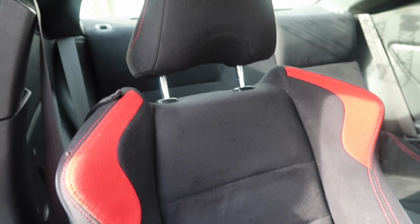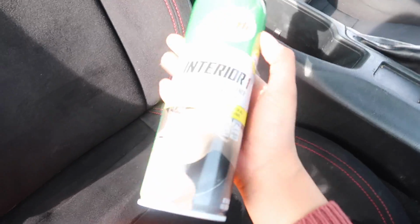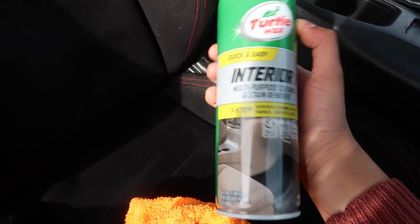Now that's what I call clean. There is absolutely no more of that chocolate or whatever stain that was in there. So that stain is no longer in there. This product did an amazing job combined with the steamer. I'm actually pretty impressed.